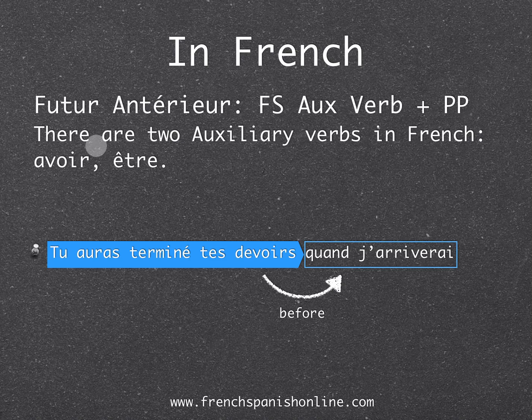Don't forget that in French we have two auxiliary verbs, the verb to have, avoir, and the verb to be, être. If you don't remember which one you need, actually, if you want to translate correctly the sentence, you can have a look again to the lesson about the passé composé in French. So let's take the same example now in French.